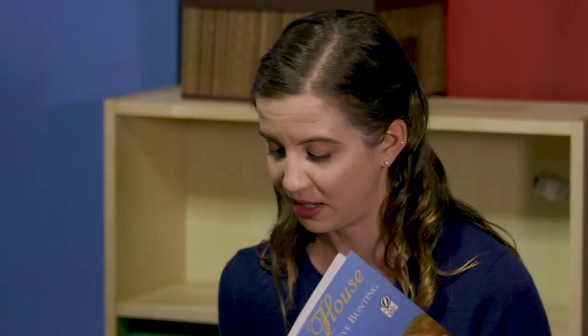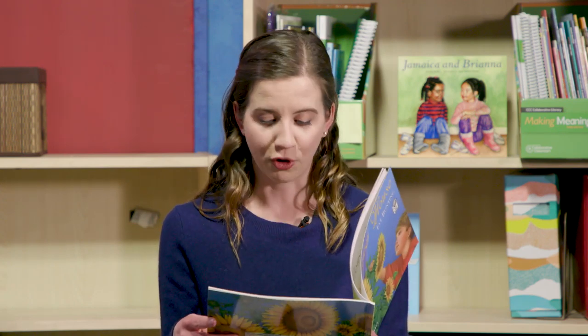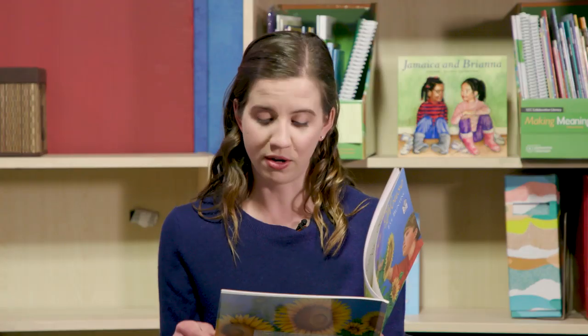They're growing tall, they're growing fast. Wow. All right, readers, we're gonna pause for a moment. What did you picture when I read this? And what words helped you to do that? They're growing tall, they're growing fast. Go ahead and think. And when you're ready, turn and talk to your partner. What did you picture here? You can say, I pictured.